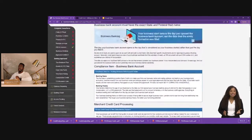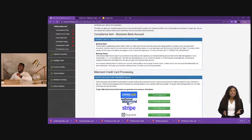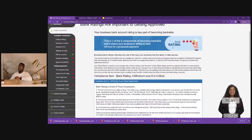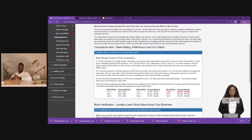So every step has a video that corresponds on the side of it, and direct links to whatever you need to get this stuff properly structured. Not only do you need your business bank account, you need to have what's called a bank rating, right? Your bank rating, they need to know that you have a certain amount of money in your business bank account so you can service that debt, right?